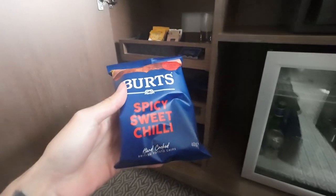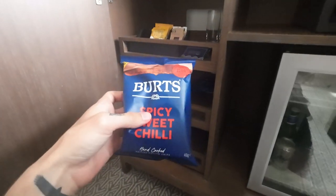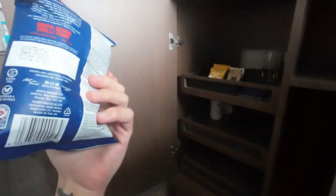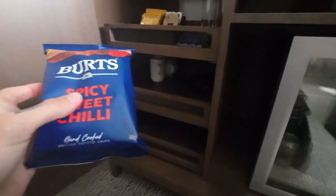Oh, sweet chili. They look quite good actually. Should we have these? We had those last time we were here. Did we like them? I thought it was stressful. Then they will stay in the cupboard.